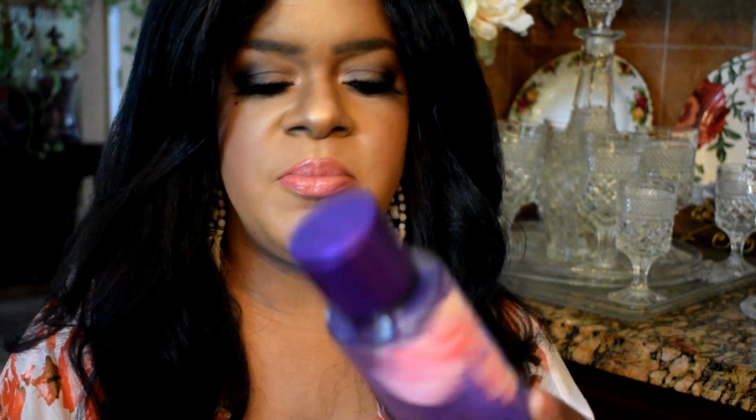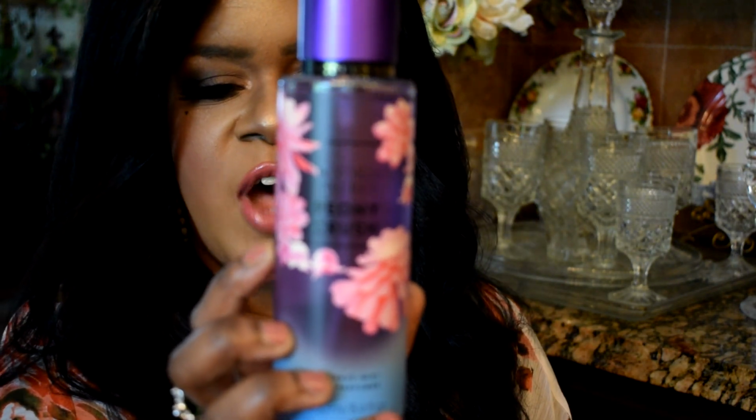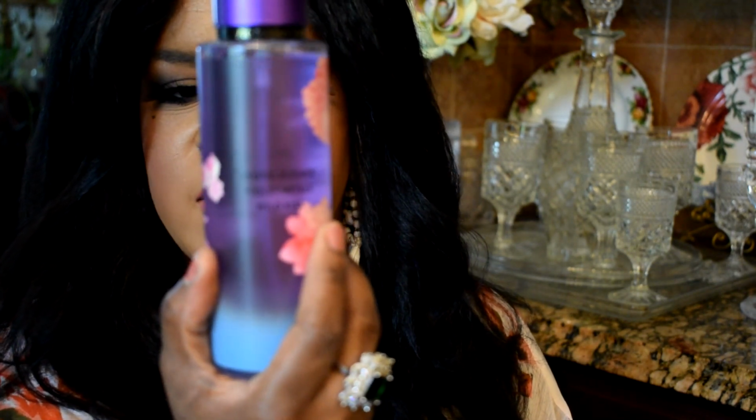Now the next one, I also got the lotion. I didn't bring down the lotion here with me, but this one is called Peony Crush. It says Exotic Flower, Violet Petals, Wild Kiss in the back. This one also has a spring summer scent as well. Really sweet smelling. It smells amazing.